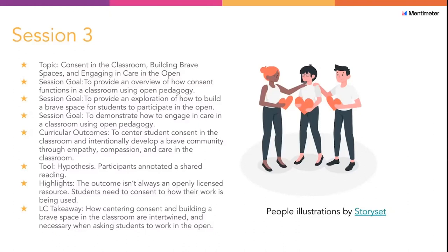and how that applies to building out open pedagogy assignments. The curricular outcome was to center student consent in the classroom and intentionally develop a brave community through empathy, compassion, and care in the classroom. This week, our tool was Hypothesis, and participants had the opportunity to dive in and annotate a shared reading.